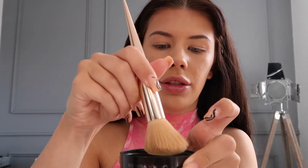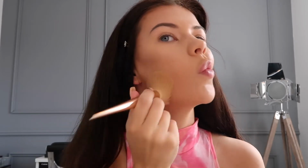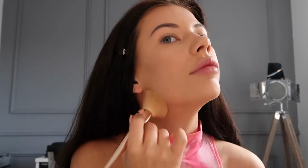So I just tap this into the lid and then go back into this and just press this in so it dusts off the excess. And just patting this over. And obviously I don't need to go under my eye because I've just set that. So that is my face set.